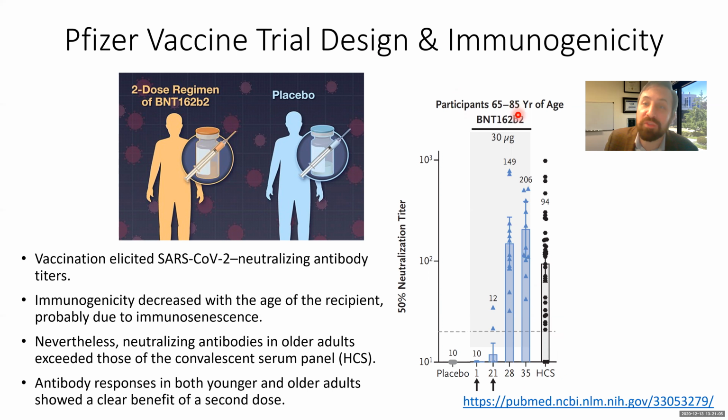Importantly, this is observed in patients greater than 65 years of age, because obviously this is the group that's most at risk of developing severe COVID-19 disease. So the immunogenicity decreased with the age of the recipient. So people my age were able to develop much more robust responses.